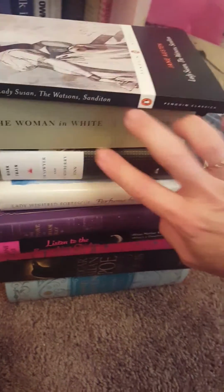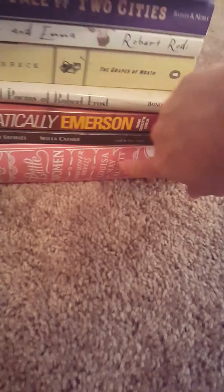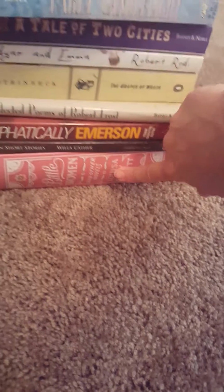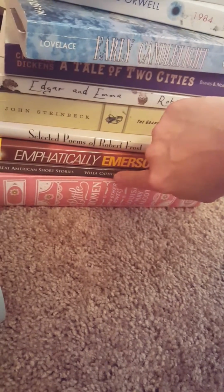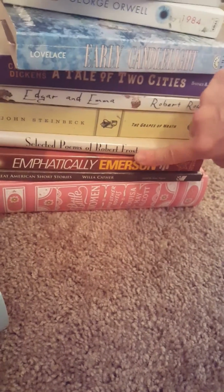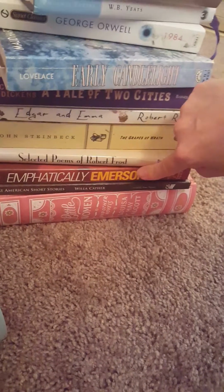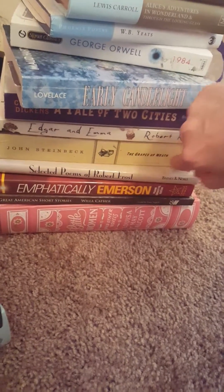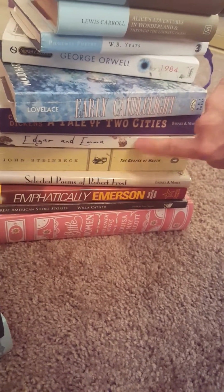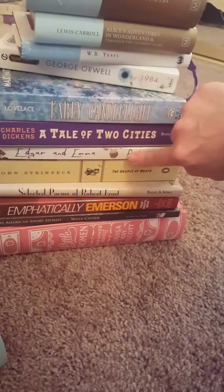Then I got, you saw these in my haul video, Wilkie Collins, Mark Twain. Then over here I've got a book of Little Women. It's got Jo's Boys and Little Men. Willa Cather, just her short stories. I love Emerson, I love Frost. It's not a bookshelf if you don't have Frost, Emerson, Yeats, or Dickinson on your bookshelf. I have Grapes of Wrath. This is based on Jane Austen, but it's really good.